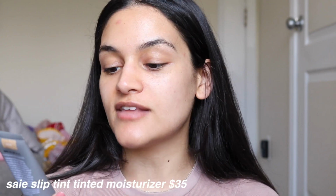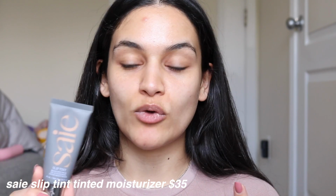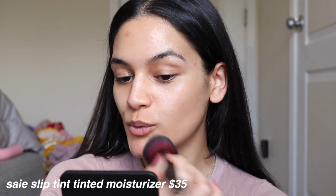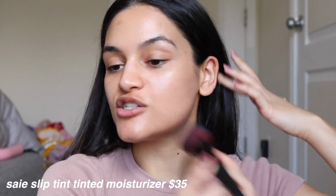So I'm going to go straight in now with the Saie Slip Tint. This has an SPF of 35. It is advertised as their tinted moisturizer, and I'm wearing the shade 4. Because this tinted moisturizer is super duper dewy, I do prefer to use a brush with it. I think that the shade 4 is a pretty decent shade match for me.